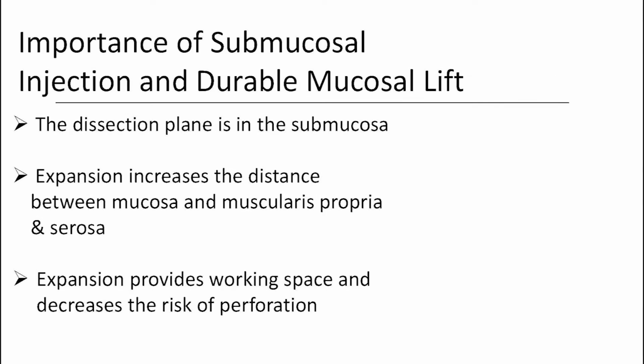Critical to ESD is a successful bowel wall injection that expands the submucosal layer, which is the resection plane. Expansion of the submucosa decreases the chances of perforation by increasing the distance between the polyp and the muscularis propria and serosa.